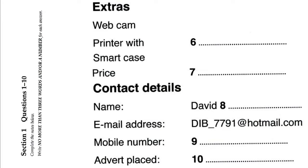Right, I'll type in here, advert placed the 22nd of October. Fine. And good luck with the sale. Thanks.